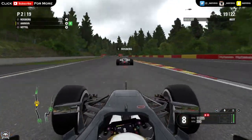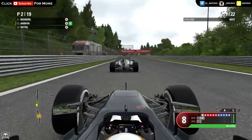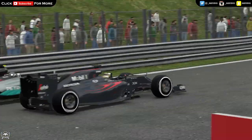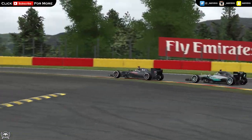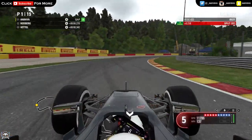But I remembered the DRS line is actually there. So we've now got DRS back on Rosberg. We get back in the slipstream down the Kemmel straight, open DRS, and we walk past Rosberg. So Rosberg was probably thinking, I've just got the lead of the Grand Prix on fresher mediums. I'm all set. But no, we come back at him straight away and get back into the lead of this Grand Prix. So then I learned I can use that tactically to my advantage here.